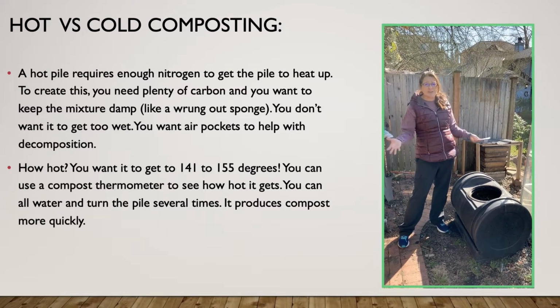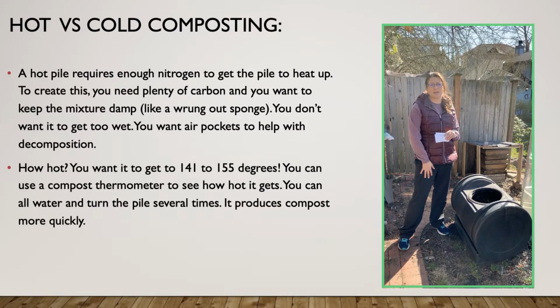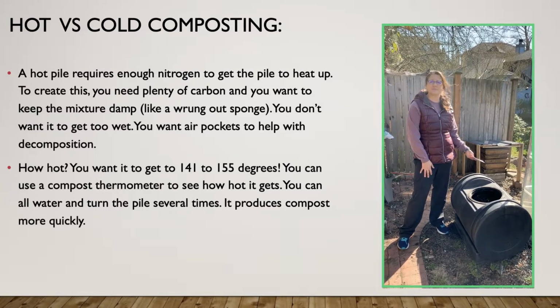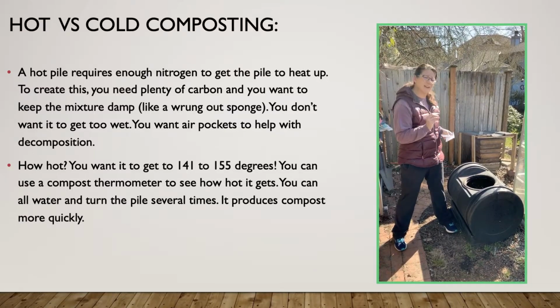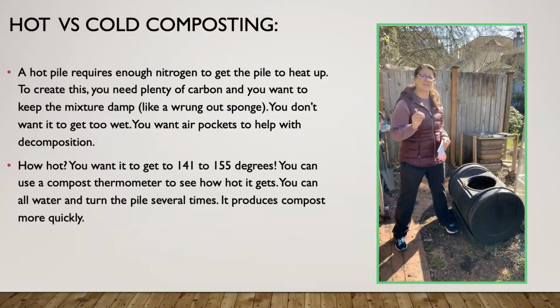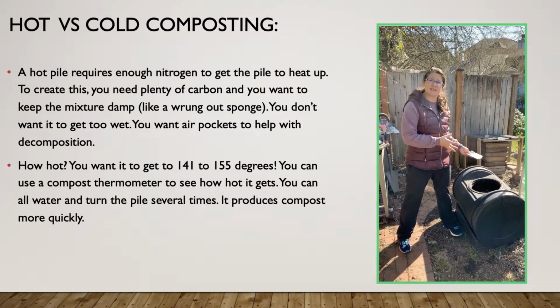However, if you're not as careful as to what percentage of each thing you put in, you end up with a cold composting bin, which is what this is. For a hot compost bin, you need to be very careful about putting the right amount of brown material in, which is stuff like newspaper, dried grass, and dried leaves, along with your food waste and other soil.